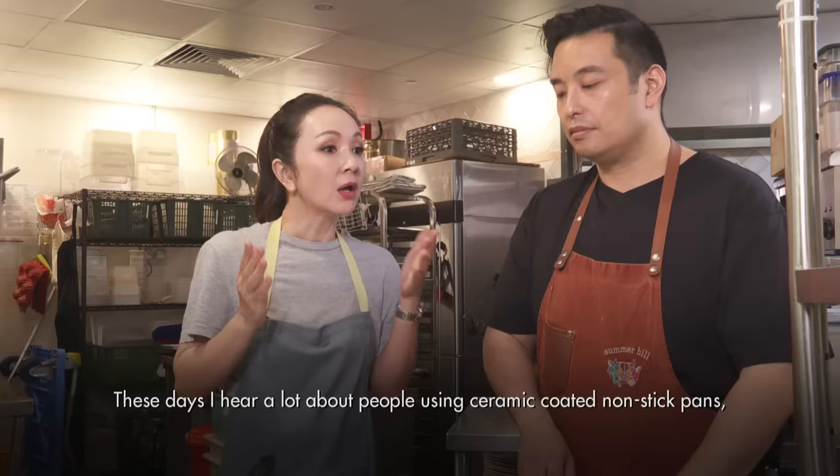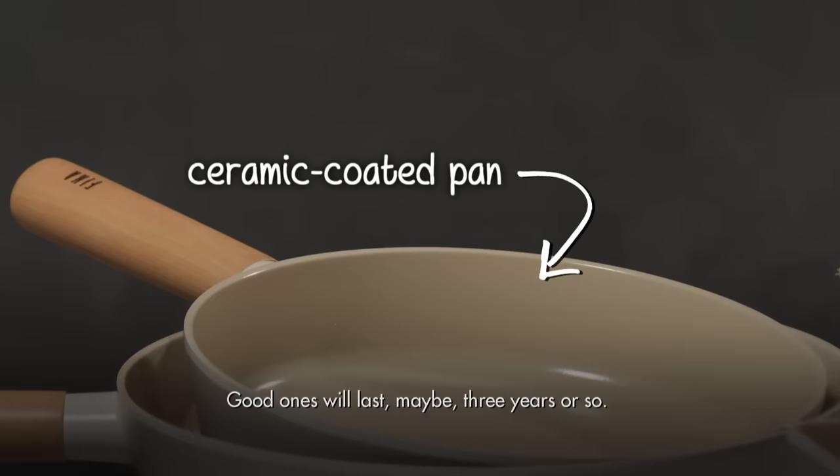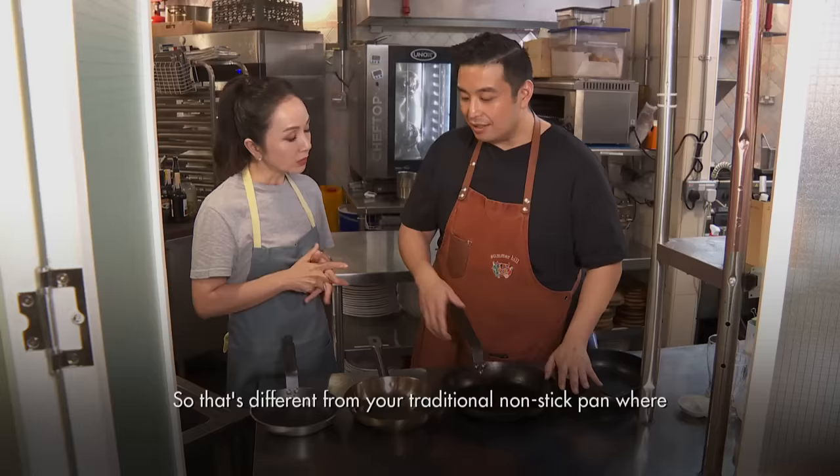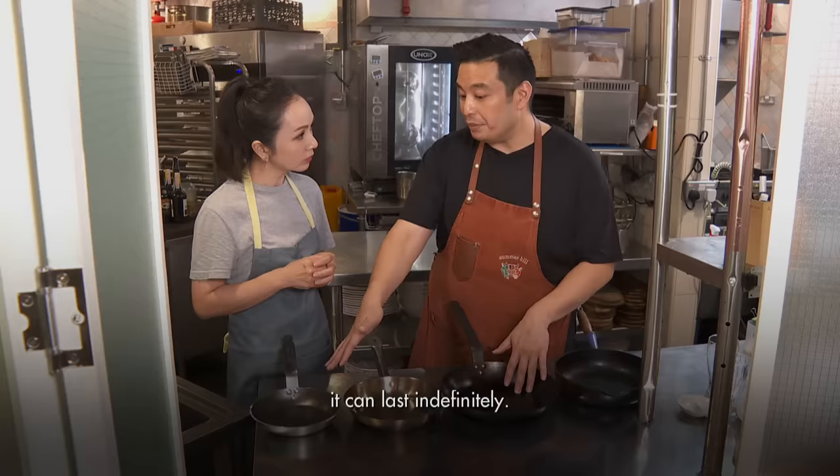These days, I hear a lot about people using ceramic-coated non-stick pans. What do you think of those? Ceramic-coated pans, on average, may last about a year. Good ones will last maybe 3 years or so. So that's different from your traditional non-stick pan, where if you look after this and you don't scratch it, it can last indefinitely.